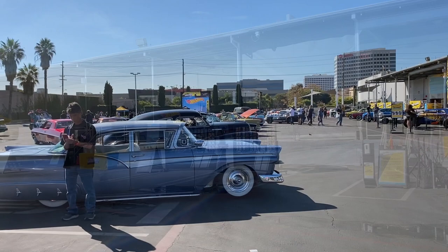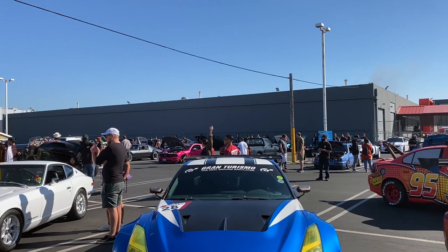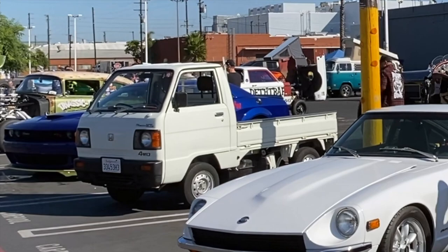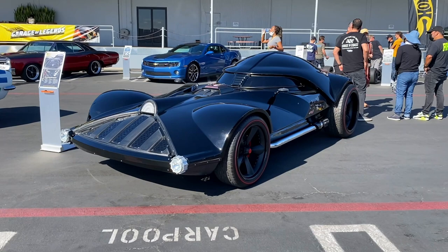Play by your cards. Vader car that was designed by Brian Benedict.